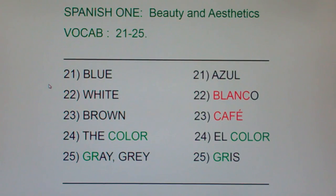21, blue, azul. Blue, azul. 22, white, blanco. White, blanco. 23, brown, café. Brown, café. 24, the color, el color. The color, el color. It doesn't get much easier than that. 25, gray, gris. Gray, gris.